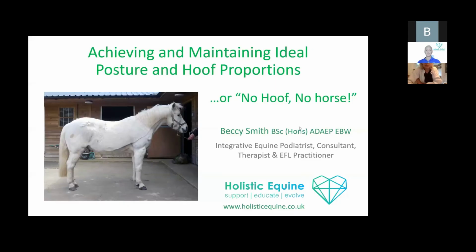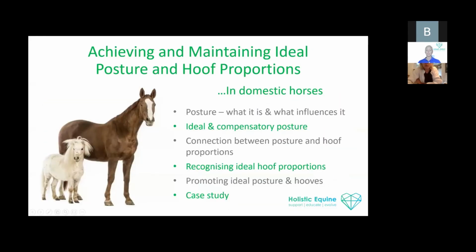So we're actually going to look at a deep dive into posture, what we might be considering healthy posture, what we might be considering compensatory posture, and what impact this might have on the horse's health, the hoof proportions, how we might recognize a healthy hoof, and how we might promote healthy hooves and healthy posture. And then at the end, we'll just look briefly at a short case study where we took an integrative approach to helping the horse begin its journey in developing healthy posture and hoof proportions.